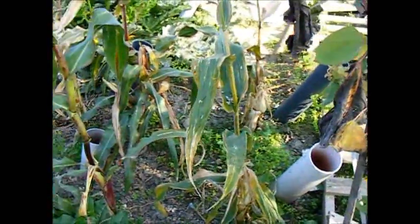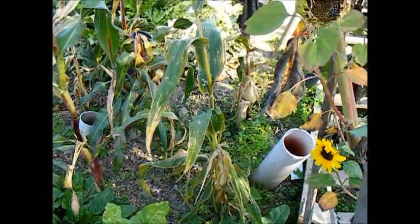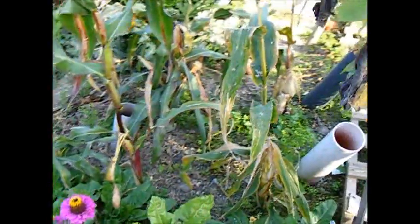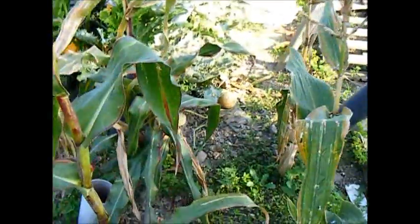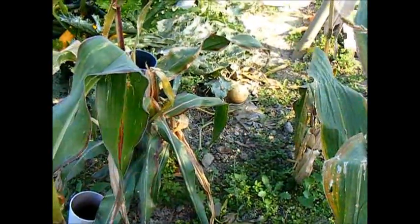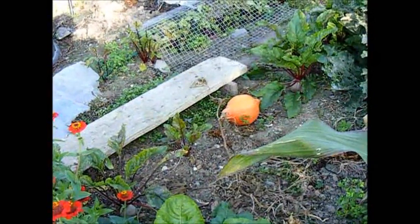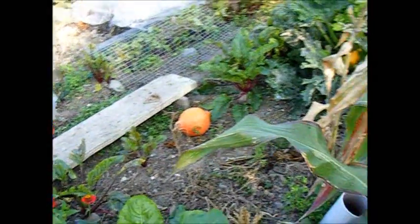Then move on to the squash, which I had sweet corn growing around. They never really come to much at all. I've got one there, then I've got a strange one. It looks like it's a cross between a squash and a pumpkin, and that's it really.